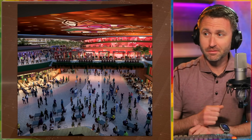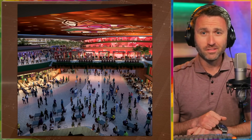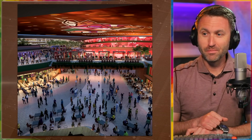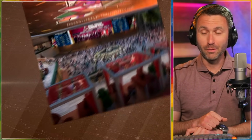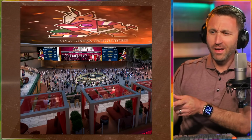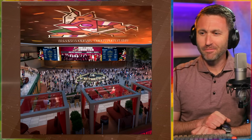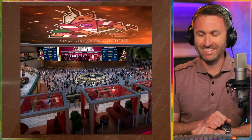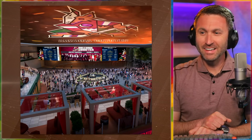I mean, that looks like a shopping mall, to be quite honest, on the inside, that covered area. But it's all beautiful. I really like it. I like the theme. I like the tone. I'm wondering in this shot, are those cabanas? Is this like a Vegas pool party? Do you rent those cabanas?